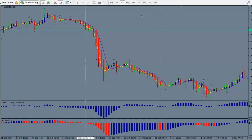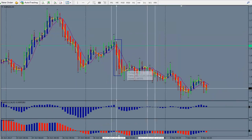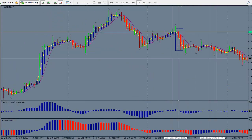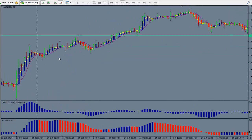So one of the things is you want to recognize patterns. I'm going to circle this pattern right here and make it big enough so when we go to the 4 hour chart, you can see a pattern forming there. Patterns going long: impulsive, corrective, impulsive. Happens on the 4 hour, impulsive, corrective, impulsive. The patterns are the same, so you decide which time frame you want to trade and what time of day you want to trade.